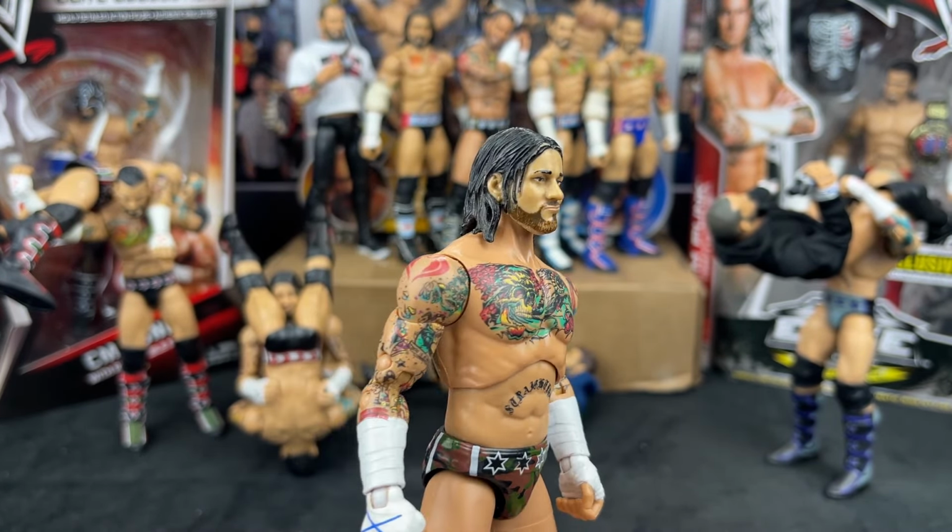This is one of the better CM Punk gears in my opinion, the camouflage gear. I'm so glad that I have it in AEW form, and finally the Mattel one that we'll get into very, very soon. But yeah, the only problem I have with this figure is going to be the scaling. Again, just the scaling from Jazzwares is a tad bit off for CM Punk, but nonetheless, this is definitely one of the better CM Punk figures that we've ever gotten. Yeah, moving on, not much to say about this one.